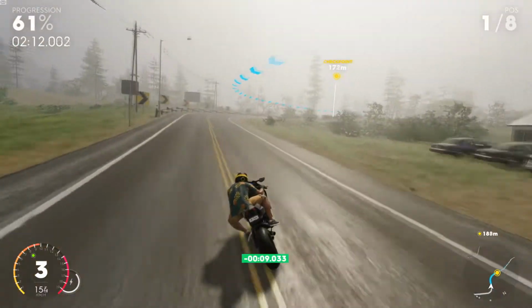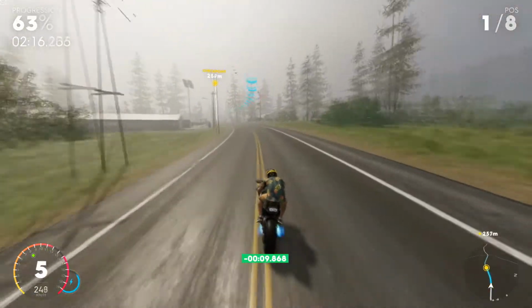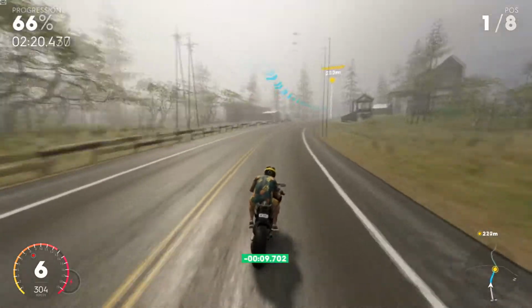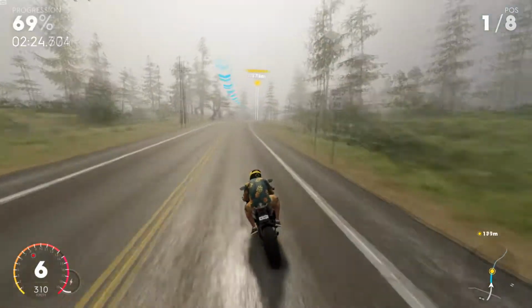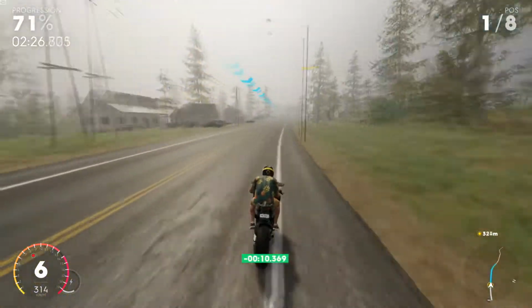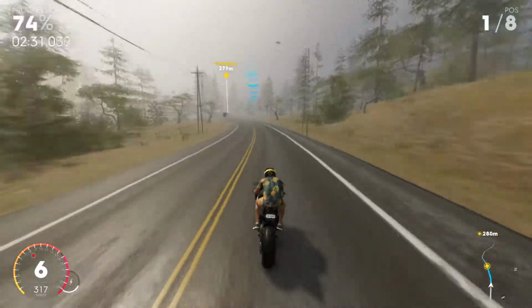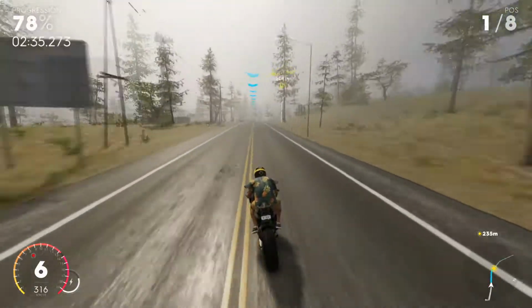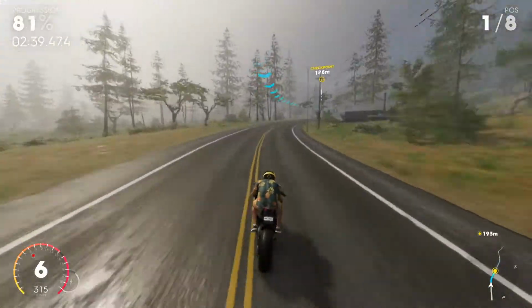We have a 9-second lead on a quite twisty road. So imagine if this would be a straight road. And now of course, I don't know what the recommended performance level was here. Maybe we have like 120 more performance level or something, so that might of course matter as well. 13 seconds.